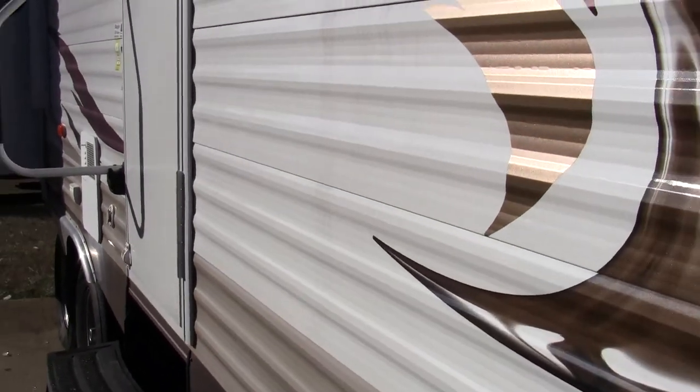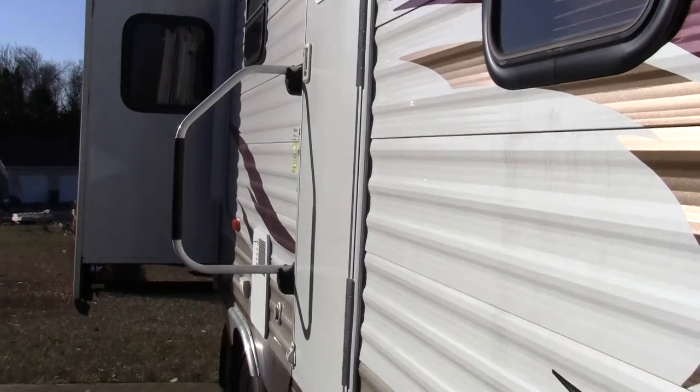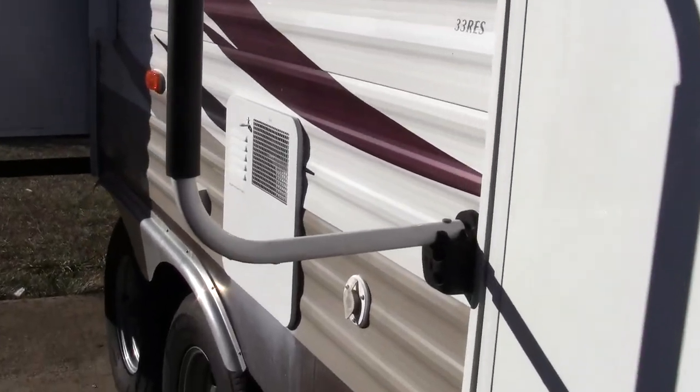I did check this trailer for any hail damage. Little dinks on these aluminum trailers is what you've got to look out for when you're in the market for one of these. So make sure you check it real good for any kind of hail damage.